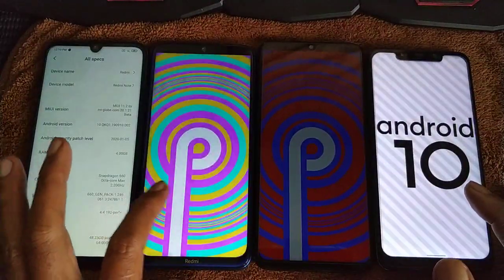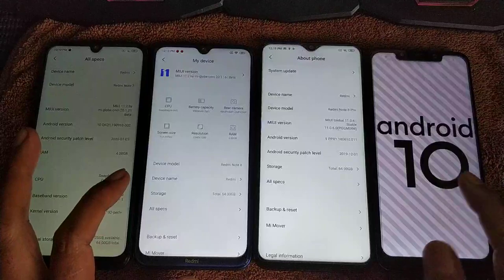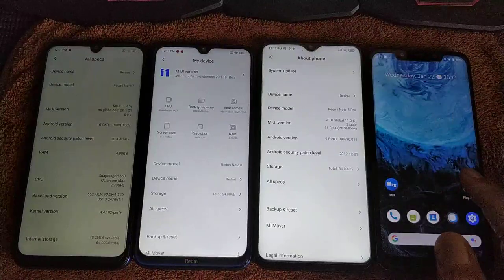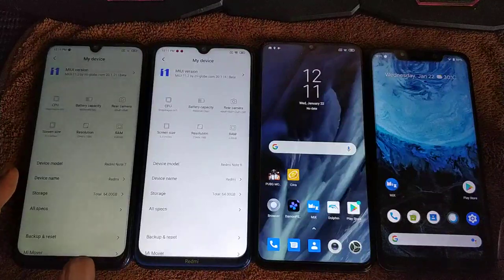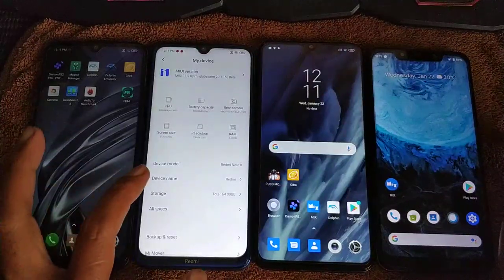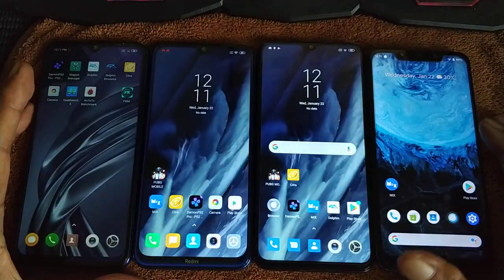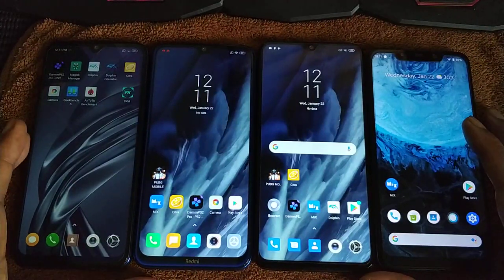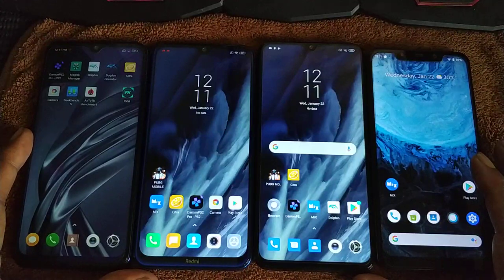Android 10, Android P, Note 7, Note 8, Note 8 Pro, and Poco F1. Poco F1 on using custom ROM. Redmi Note 7 and Redmi Note 8 using MIUI 11 and Redmi Note 8 Pro still on stock MIUI 11.0.6.